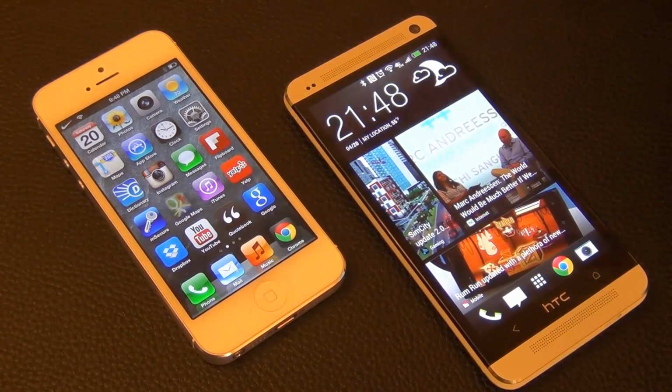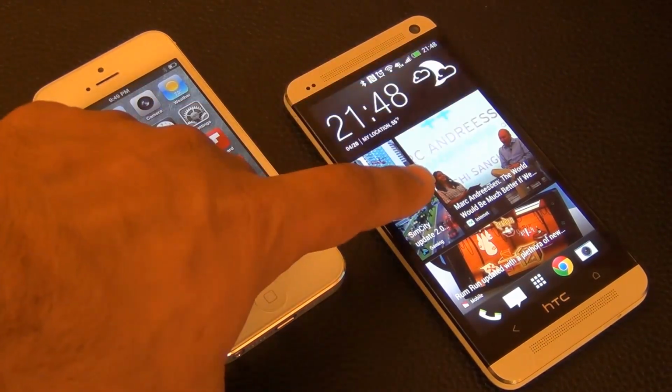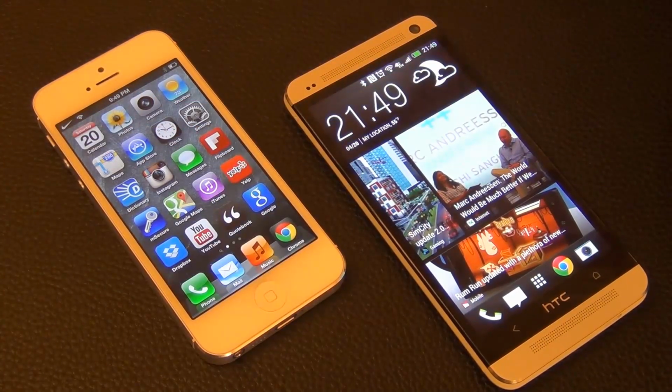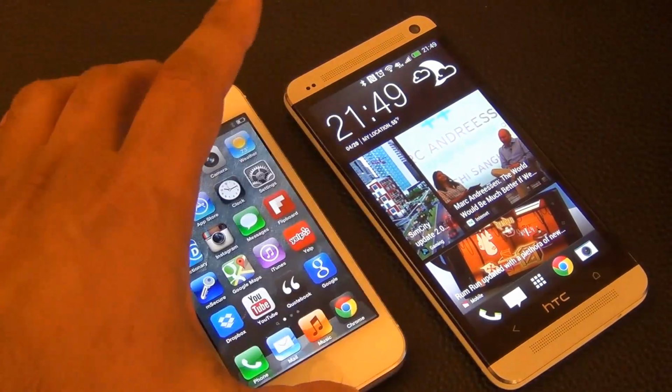Next let's look at the weight. The iPhone is lighter. It's 112 grams. The HTC One is 140 grams. Okay, so this is definitely going to feel lighter when you play around with this guy.